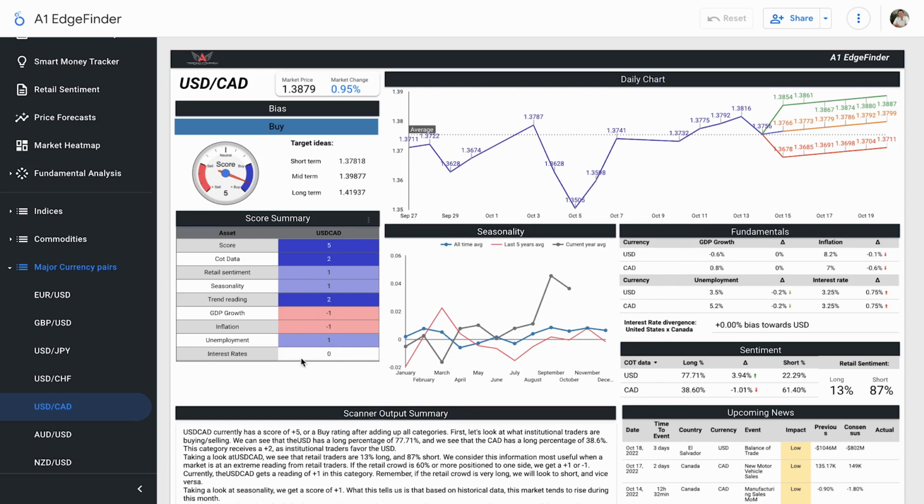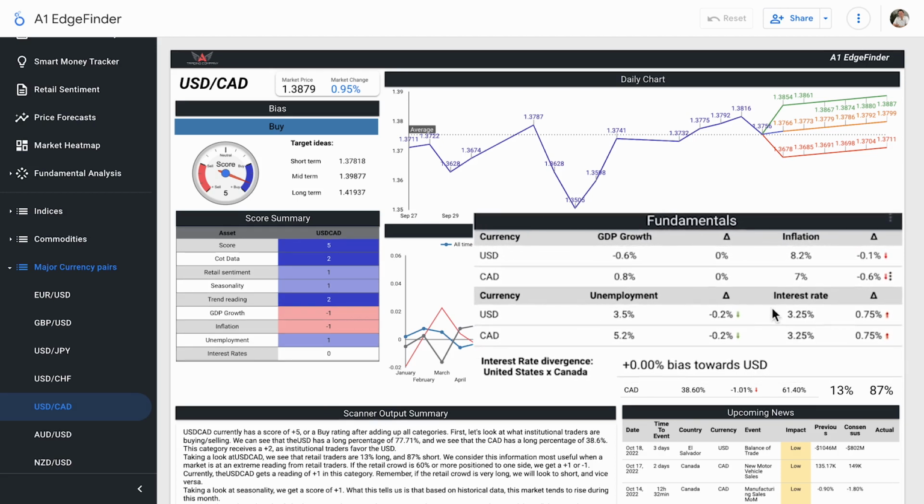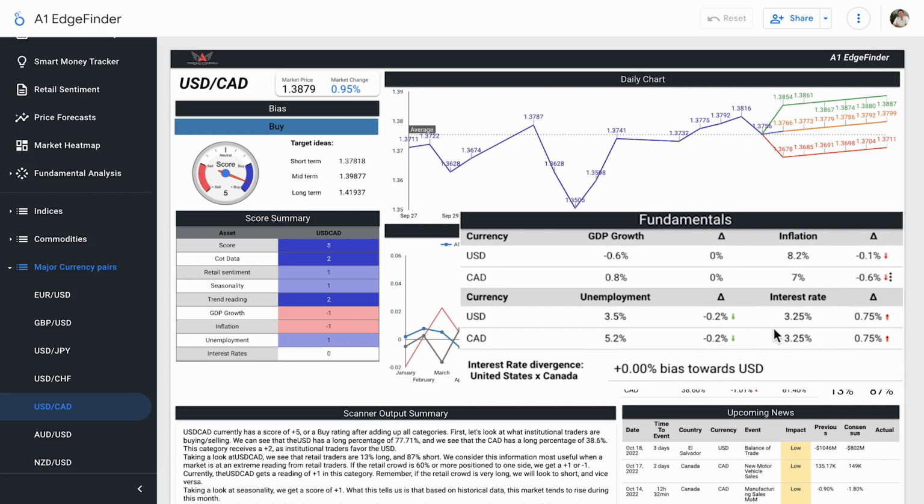And then we have our last 4 metrics right here: GDP growth, inflation, unemployment, and interest rates, with scores of -1, -1, +1, and a 0 neutral score. We can take a look at interest rates, 0 neutral score, because both the US dollar and the Canadian dollar have a 3.25% interest rate. So there's no difference there.